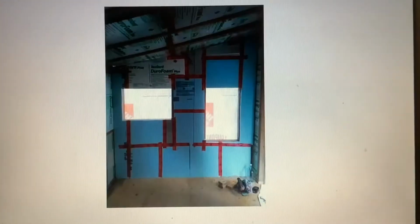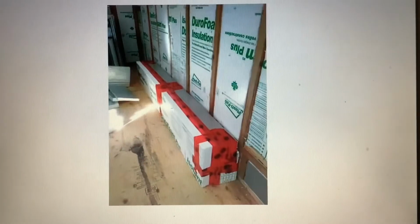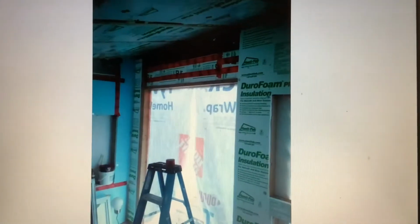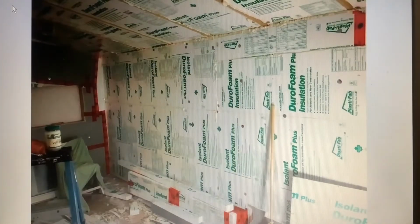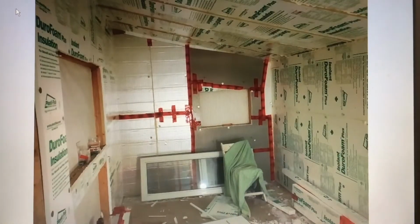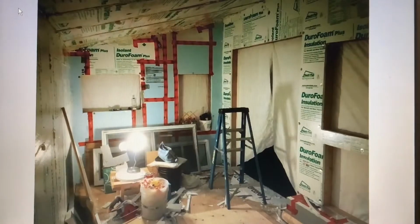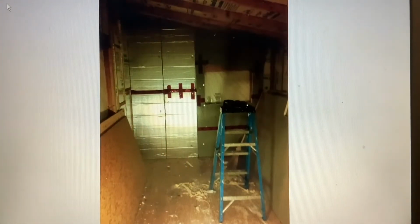Then I started the long, arduous process of insulating. And it's not exactly hard work, but it's time consuming and so messy. And I tried to use every little square, every little bit, lots of taping and spray foamed in between, just layers and layers of it, because I wanted it really well insulated. Worked well. I worked evenings after work and weekends.